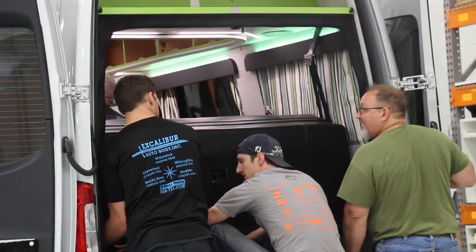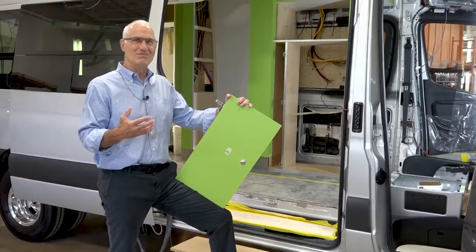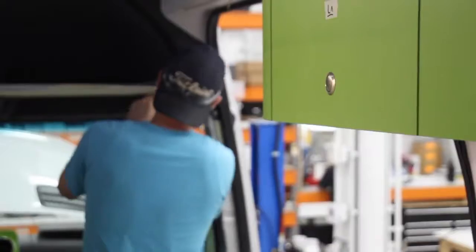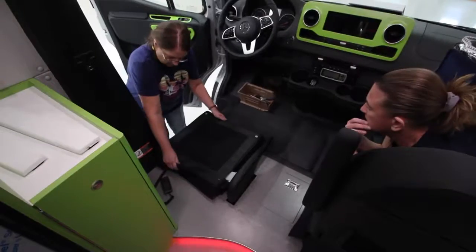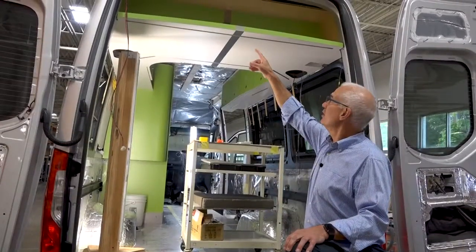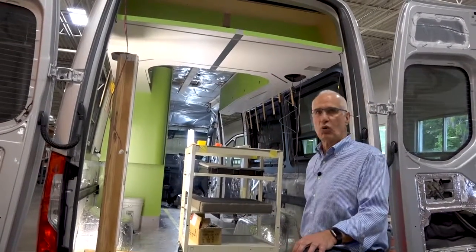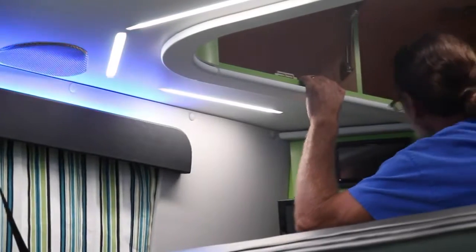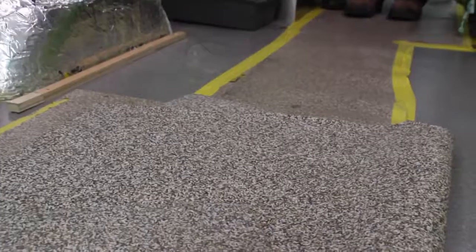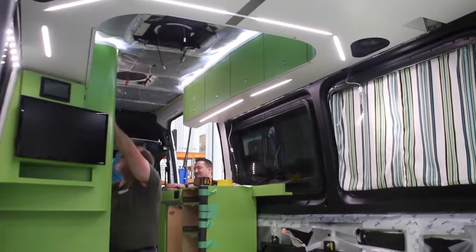When we put these together, we look at the laminate or we look at one thing and we say to ourselves, that may be pretty risky. We're doing funky things as well as beautiful things. I think this funky thing is gonna be beautiful. There's a brushed stainless trim and all the under cabinets are white. So this is gonna be a very bright van. The floor is gray with a little bit of white in it that'll bring up the white ceiling.